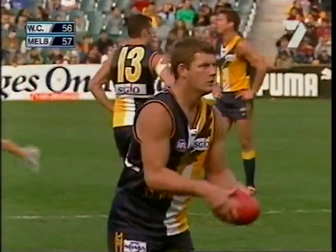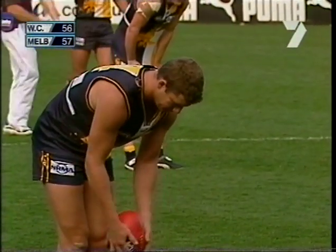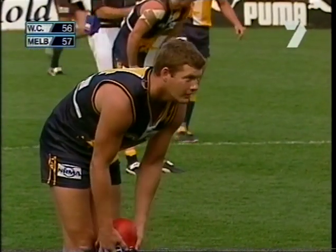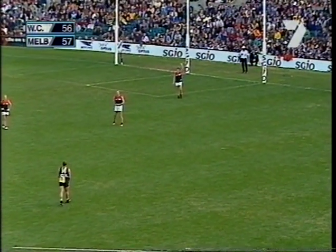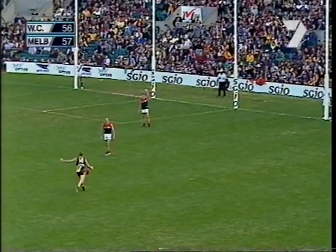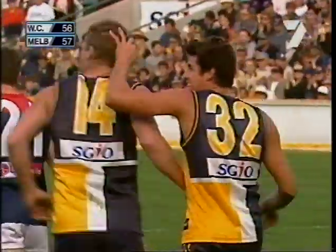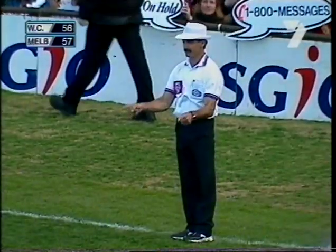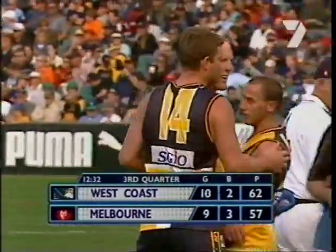Well, he needs to put this away now because it's been a very good build-up. He needs to nail this. He certainly does. It'll also give the Eagles back the lead. Oh, it's just got in, but it's there. The Eagles in front. Yet again.